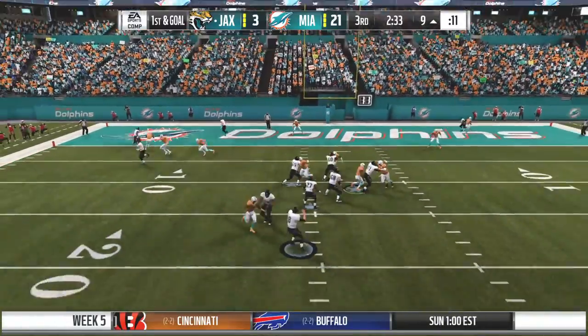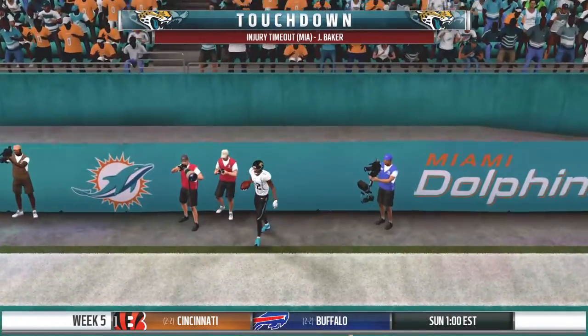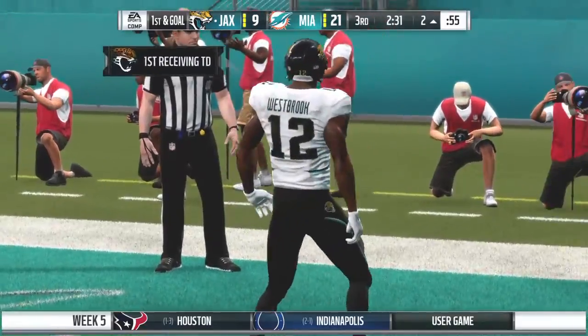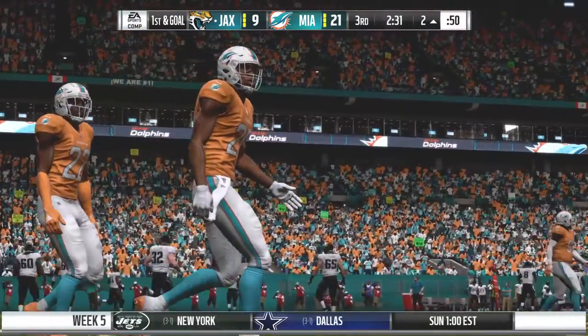Looking to throw. Got his man, it's caught. Touchdown, Jaguars. As his guys are in for 6. And the Jaguars make some inroads here on that deficit.